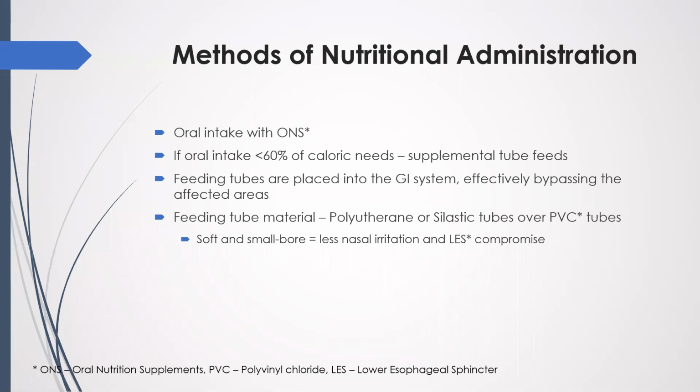And then, if feeding tubes are to be used for more than 7 days, or if from the beginning we use feeding tubes, the feeding tube material should either be polyurethane or silicone tubes over polyvinyl chloride tubes, as these tubes have been found to be softer and are small bore, which causes less nasal irritation and lower esophageal sphincter compromise.